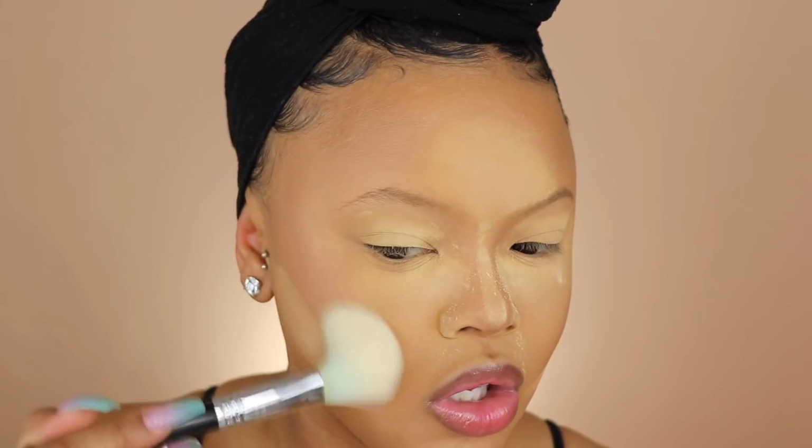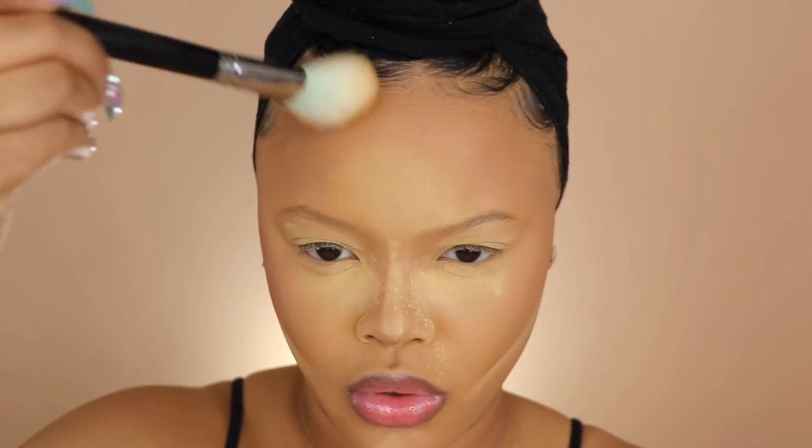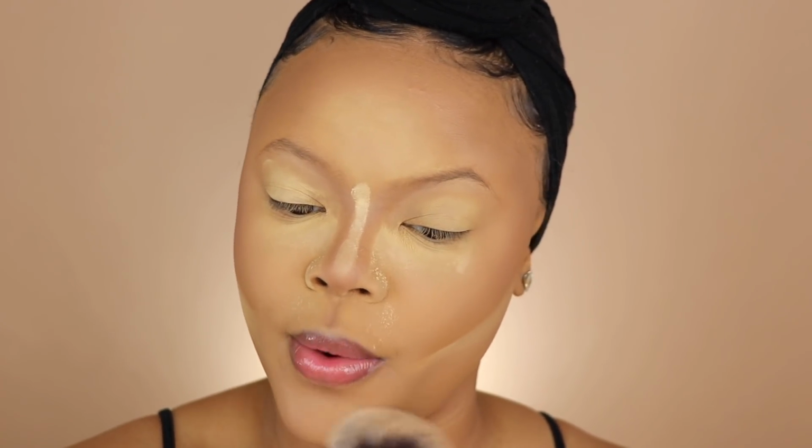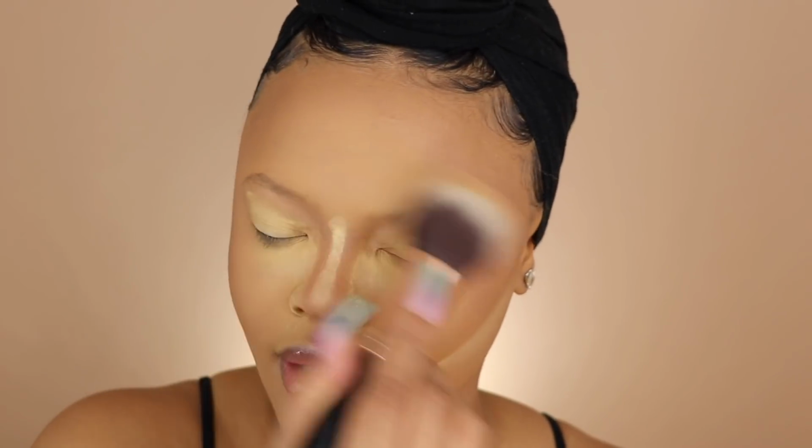All right, so now I'm gonna powder contour, and I'm going to use this Dior Skin. And this is really gonna have my skin looking airbrushed. So now I take my big fluffy brush and I just wipe all that away. And this brush is from M.O.T.D Cosmetics as well. It's called a Perfect 10.